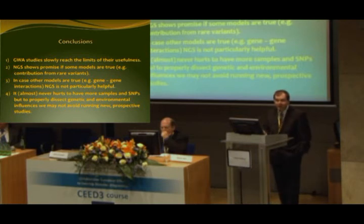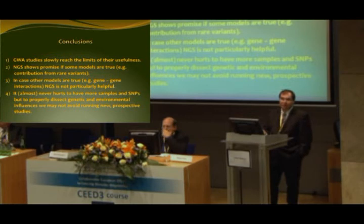And finally, many researchers say that although it never hurts to have more samples and more genotyped polymorphisms, at the end of the day we will not avoid carefully designed prospective studies in which we can truly dissect environmental factors from genetic factors, because there are possible biases in the retrospective case control studies that are very hard to control overall.